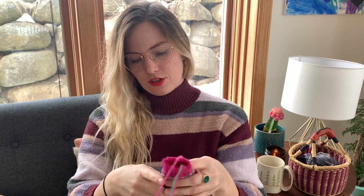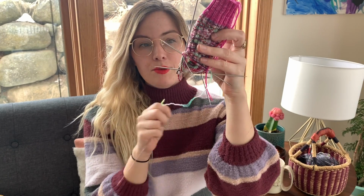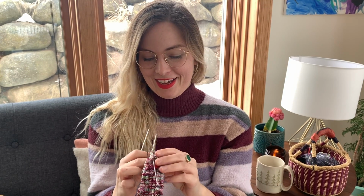The final thing that I have been knitting on is working a bit on Ruby's Advent socks. So I have finished the first one. Had I finished this one I showed you guys last? I think I probably did. And I've cast on the second one. I am using size 2mm needles for these.